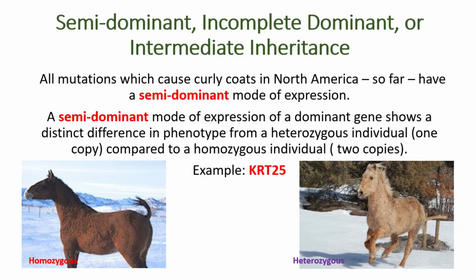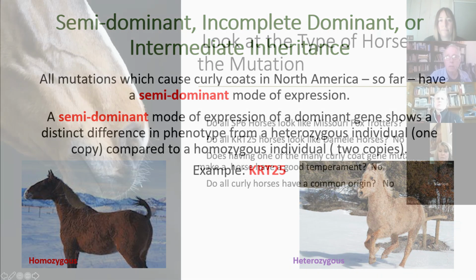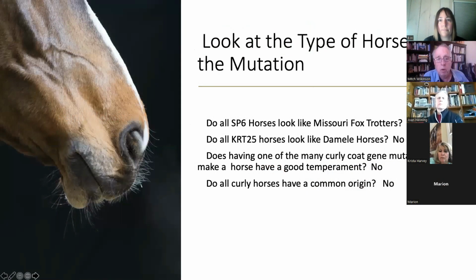And this term has become a little too broad at this point. And so we need to distinguish that is exactly what extreme means. And you're going to understand why that's important later on in the slideshow here. Now, this is really important here too. You need to look at the type of horse and not the mutation.